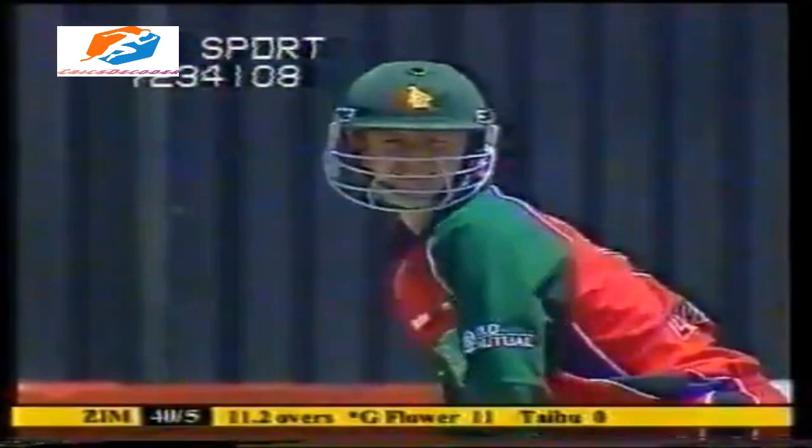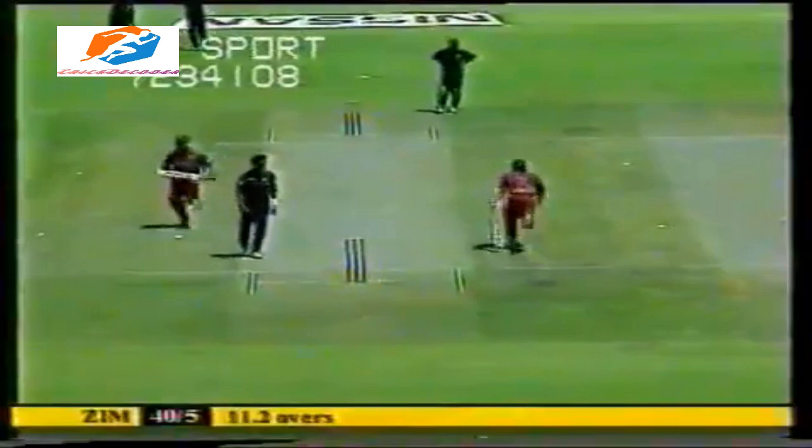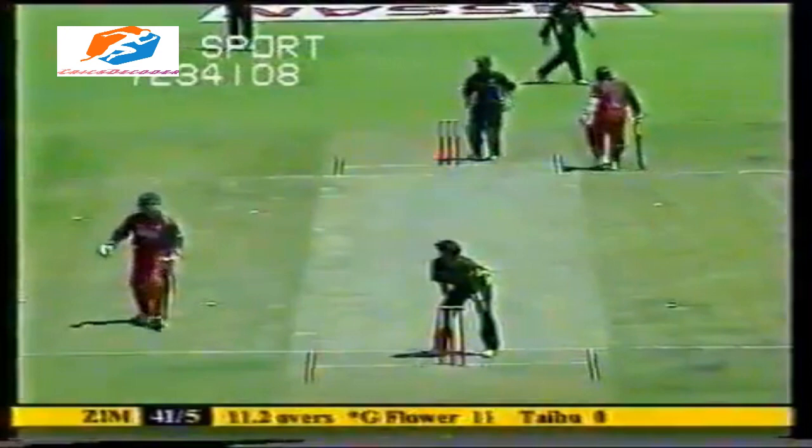Oh, no! Grant Flower looked extremely awkward. Well, overthrows there. Kamran and Shoaib Akhtar really had to do a simple job getting behind that one. Messed it.